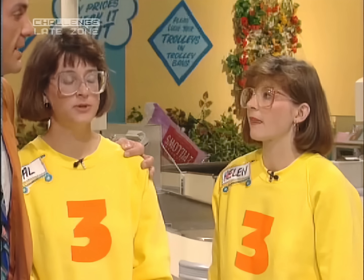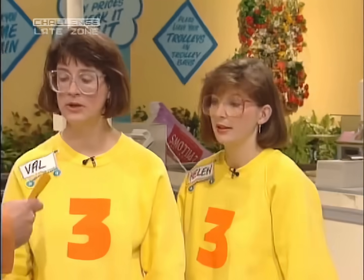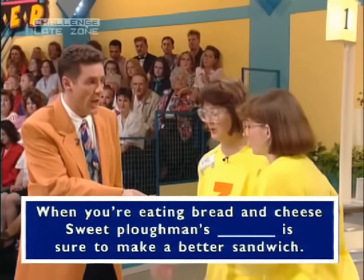To find the money, you have to solve the 3 clues that will lead you to the 3 specially marked products. Your minute doesn't start until I finish giving you the first clue. You have a full minute to find the money. When you're eating bread and cheese, Sweet Ploughman's blank is sure to make a better sandwich. Go, go, go, go, go.